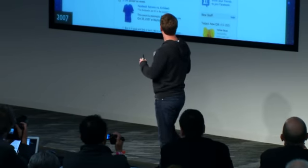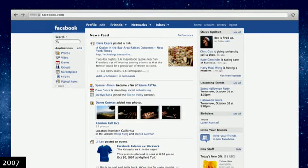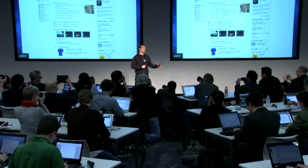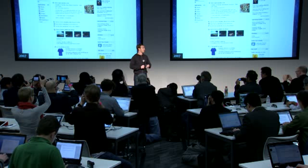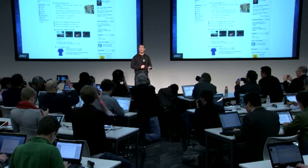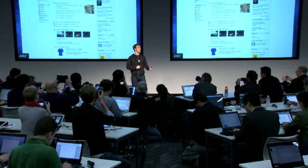This is an early version of newsfeed. I think that this one is from 2007. And from the beginning, our goal with newsfeed was different from what any other social service was trying to provide. Our view is that if you're going to contribute to this personalized newspaper, you need to be able to share any kind of content that you want. Status updates, photos, videos, links, location, pins from Pinterest if you want. Not back then, but now. Whatever you want. And you also need to be able to share with any audience that you want.